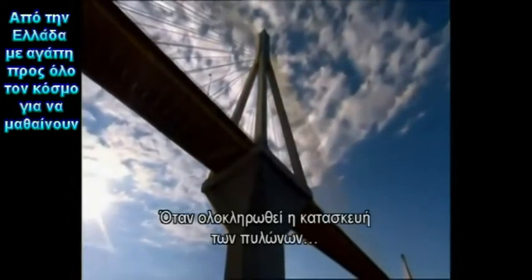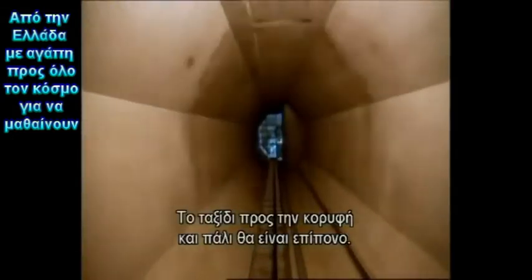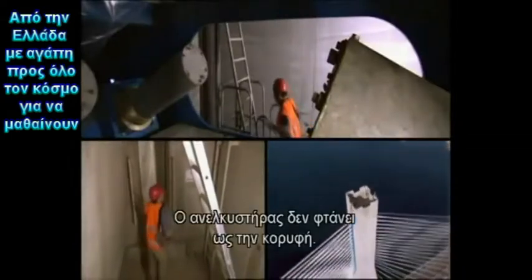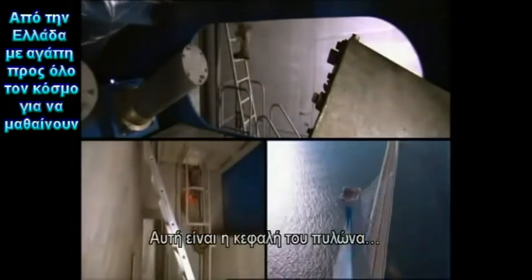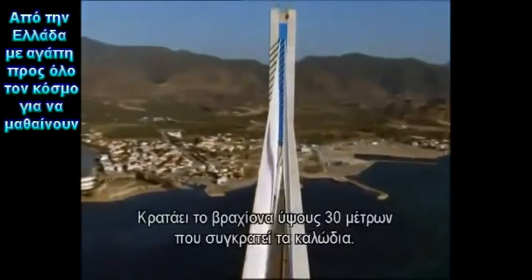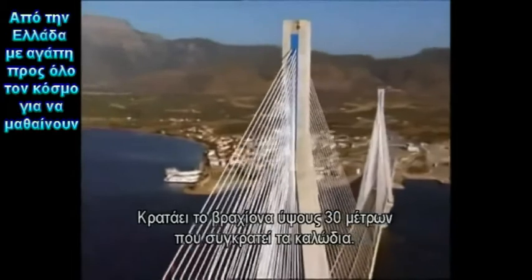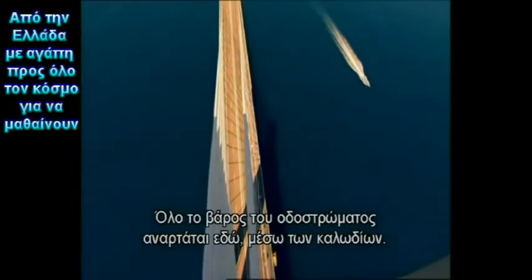When the towers are finished, one of the 4 legs will get an elevator. The journey to the top will still be arduous. The elevator does not go all the way up. It stops where the legs converge. That is the pylon head, and it has one of the most important jobs on this cable-stayed bridge. It holds the 100-foot-tall blue steel bracket that secures the cables. The entire load of the roadway is anchored here through the cables.